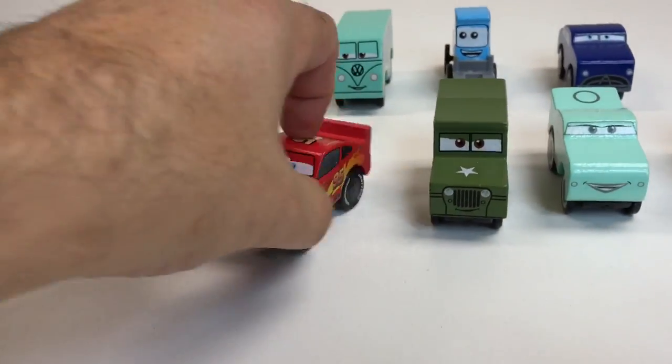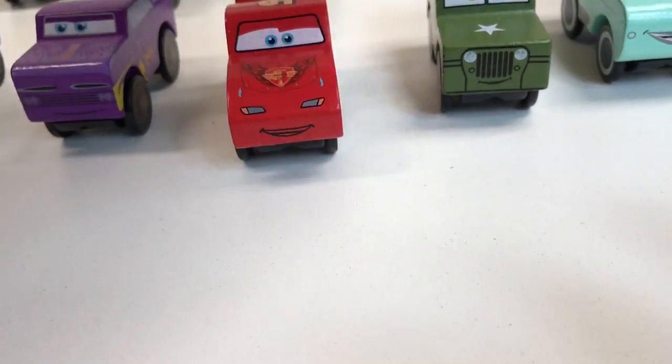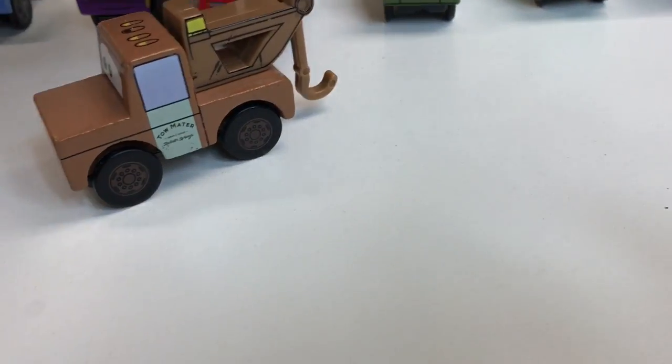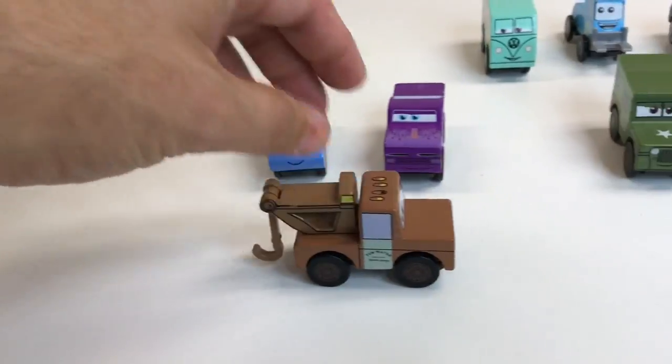Oh, he looks like he's in a, it just don't look right. I like Flo, all right. I see, like, monster truck wheels. So, I like Mater. Let's see, can he tow a car? Uh-oh, he lost him.